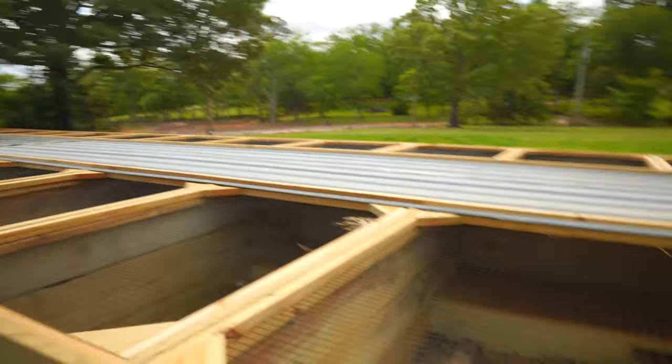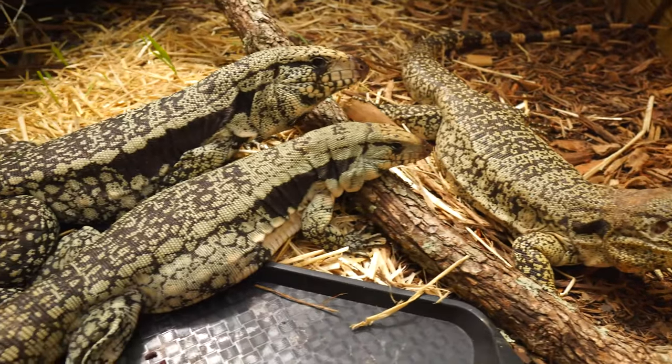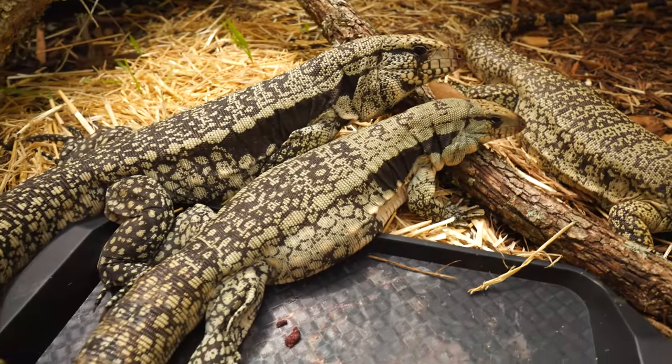Holy smokes. I don't even know if these ones have shed yet. They haven't. None of these have shed. And you can already see their colors are brightening up because they're in the sun. Oh my God. I hope these colors are picking up. They ate all the food I put on their tray.